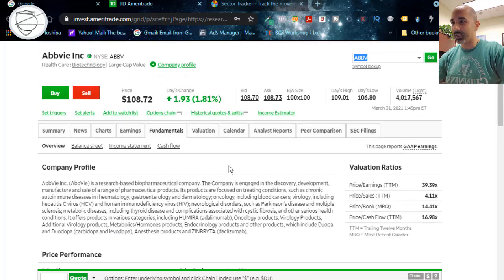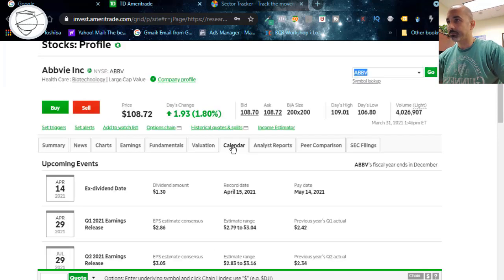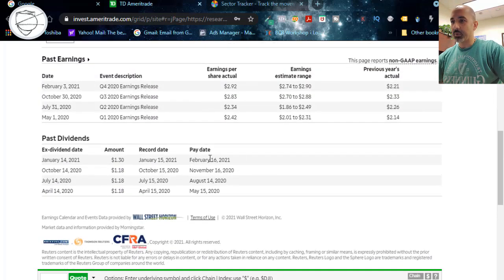So let's start revealing the goodies here. The way we find out when it pays out is we go to calendar. And remember, as we can see, it pays out in May, August, November, and February. So we know the next time it's going to pay out is in May. I could go back in the history.